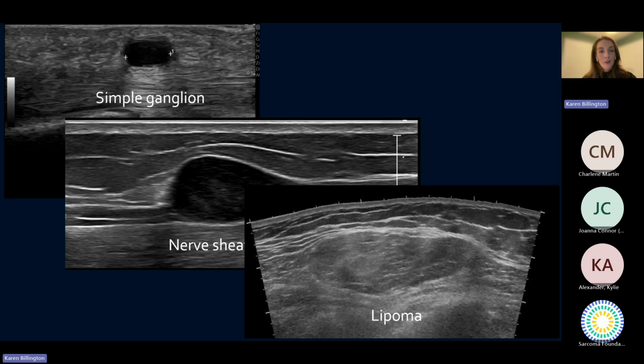So this is the surface of a finger. So this is the tendon here. And then this is the lesion here. So the patient comes in with a palpable lump on their finger. So what we can see is that it's really, really well defined. It's got a really clear margin.